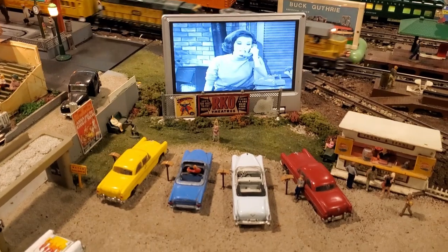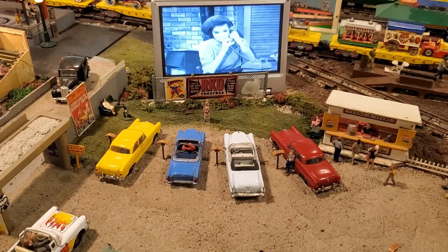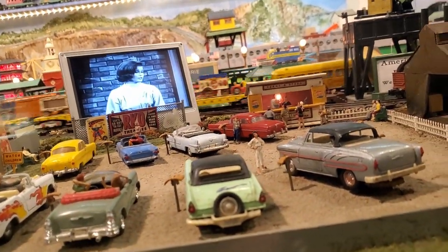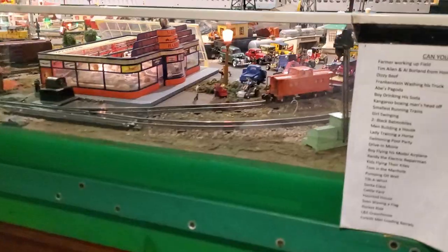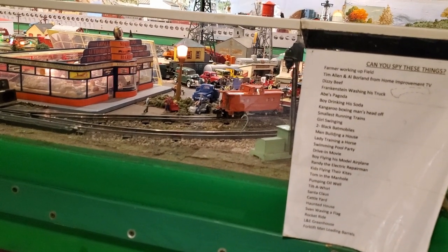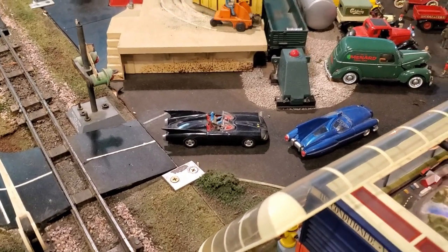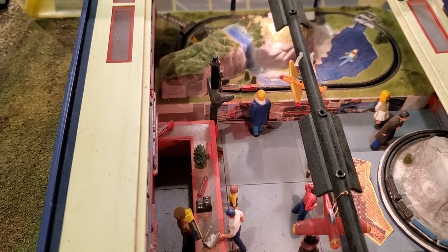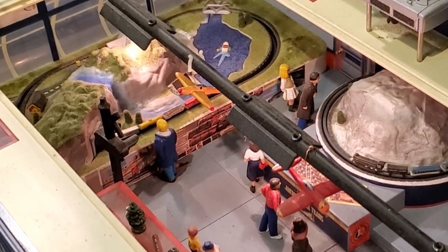Look at this. This is a drive-in movie setup playing the Dick Van Dyke Show. Okay, so apparently the movie is boring and there's some action going on in that car. Oh, I miss that. So I love what they have set up here at the different venues. They have I Spy things, so you can look for the two Batmobiles, the lady training a horse, the pool party. There is just so much to see here. A miniature railroad museum inside the railroad museum.